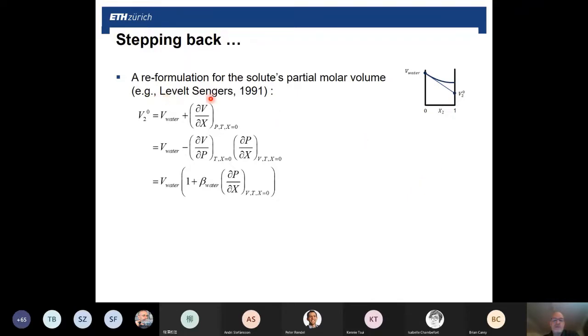Now some smart people like Anneke Levelt Sengers said, well, let's apply some simple basic mathematics to that. Let's use the chain rule and expand this term. So dV/dx can be expanded as dV/dP, the change in volume with pressure, times something called the Krichevskii parameter, which is dP/dx at constant volume and temperature. And now, when you look at this, this is basically compressing pure water in this limit. So it's related to the compressibility of pure water. And if you had a 1 over V in front of it, it would be the compressibility beta of water.